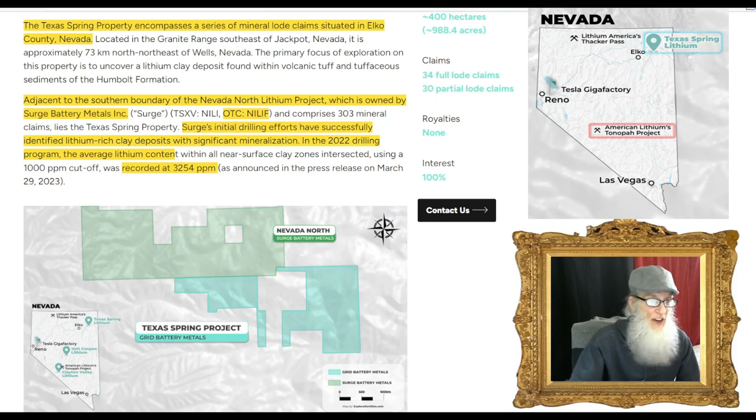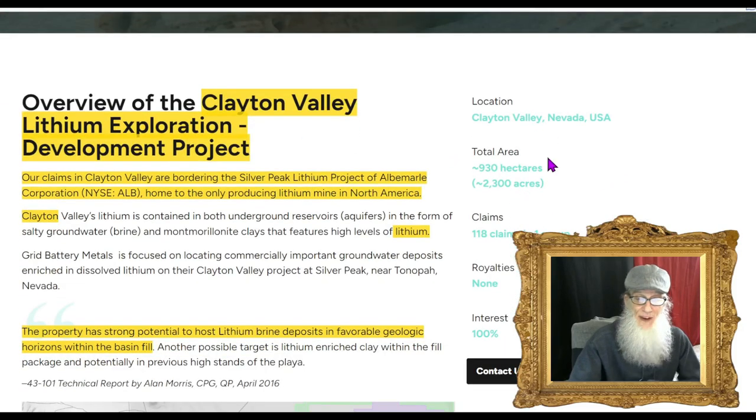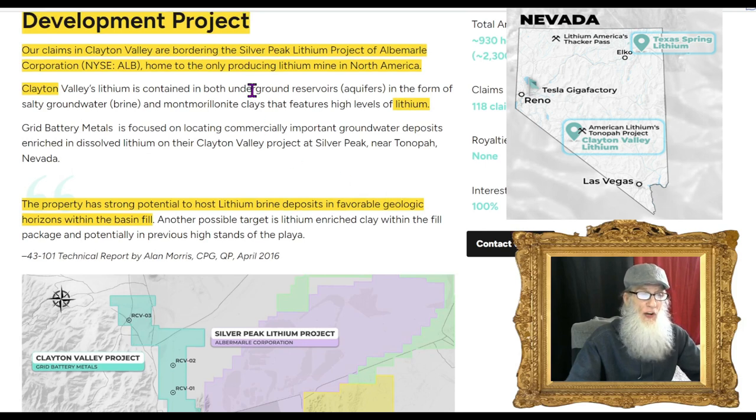Looking at the next project, this is the Clayton Valley Project. It is in Clayton Valley, Nevada. It is 930 hectares large with 118 claims in the one group. Again, no royalties, 100% theirs. Our claims in Clayton Valley are bordering on the Silver Peak Lithium Project of Albemarle Corporation, home to the only producing lithium mine in North America.